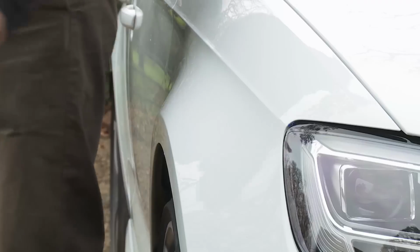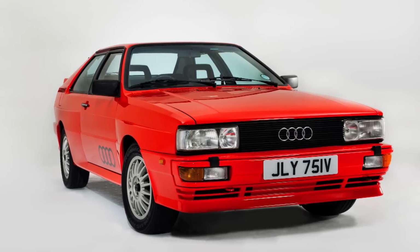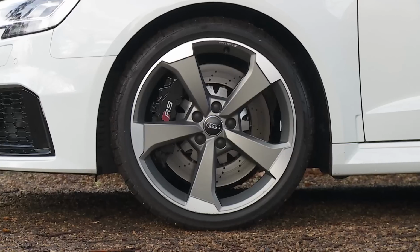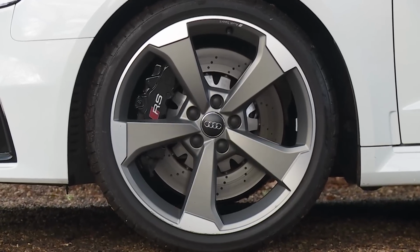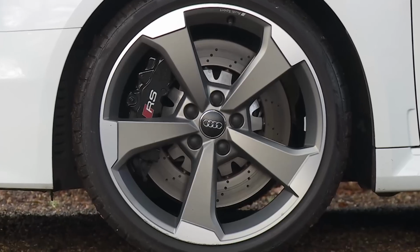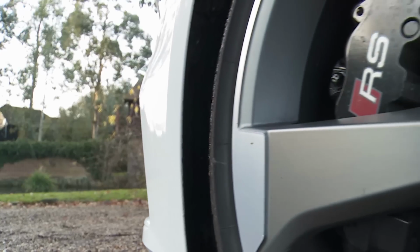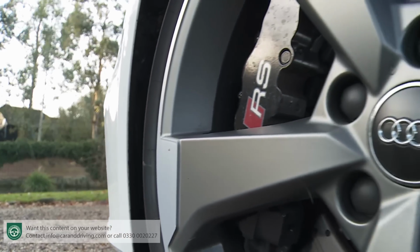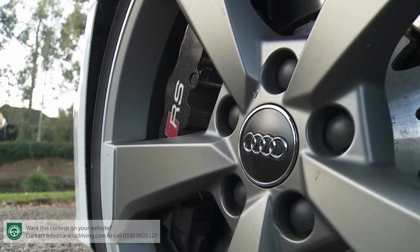The flared front arches are supposed to evoke memories of the look of the original 80s Quattro coupe, and they house 19-inch alloy wheels as standard, with a blade design for saloon models and this rotor finish on sportback variants. Either way, peeking out between the spokes, you'll spy black painted calipers branded with RS logos, which can be coloured red if preferred.